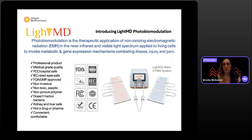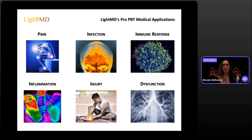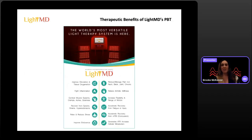And as you can see, we're super certified from the FDA to ISO, IEC, and even the FCC, and a GMP certified factory as well. LightMD's pro medical applications include pain, infection, immune response, inflammation, injury, and dysfunction. As you can see, there are many therapeutic benefits of LightMD's PBM, and we have the world's most versatile system. This is certified to improve circulation, reduce inflammation, and speed up the natural healing process for injury and illness and disease.